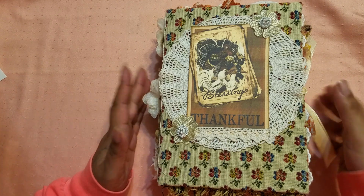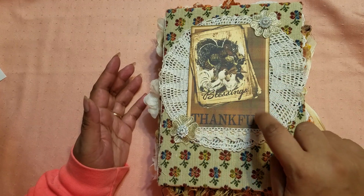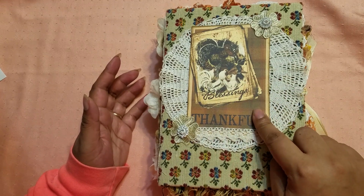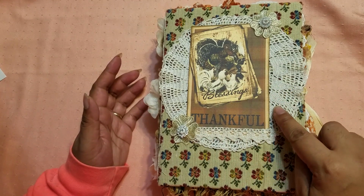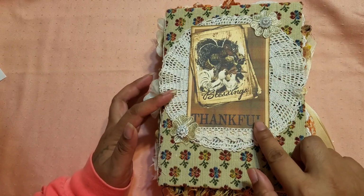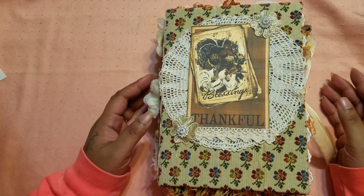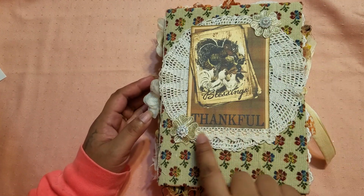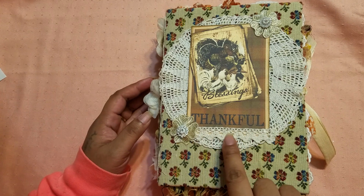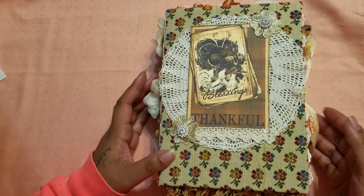Now, I don't even know where to start. On the cover, as I said, this was one of the pages, shrunk down. Then I backed it onto this vintage doily that you can see right underneath. I have these little flowery type appliques on each corner. I do have a little bit of crochet trim right here. And then it just sits on top of the fabric that I used.